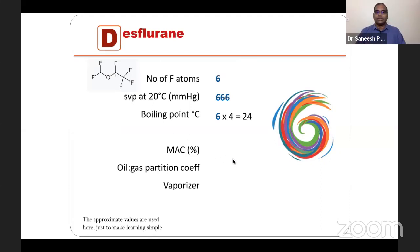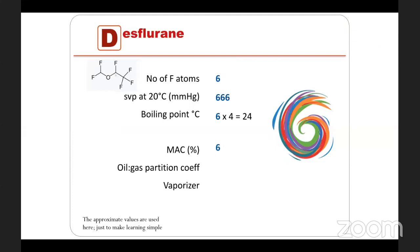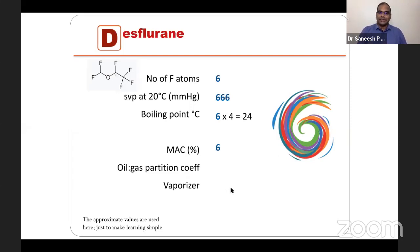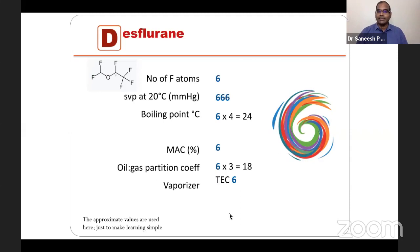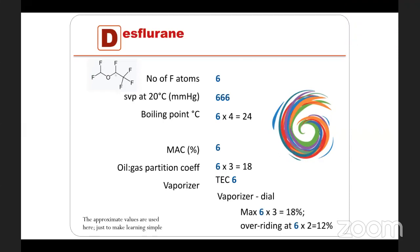So what is the MAC percent? Almost 6%. 5.7. We'll put it as 6 because this is for easy remembering. Oil gas partition coefficient is 19, but I'll put it as 18, 6 into 3. So the vaporizer for desflurane is Tec 6. Again, one 6 comes. And the maximum dial setting is 18, 6 into 3. And overriding required at 12, which is 6 into 2.